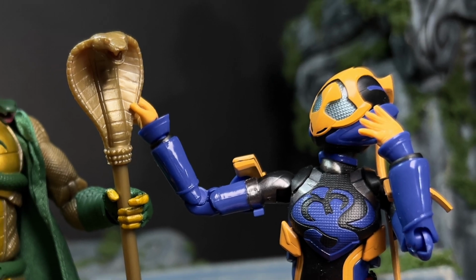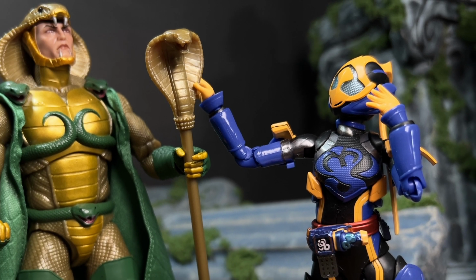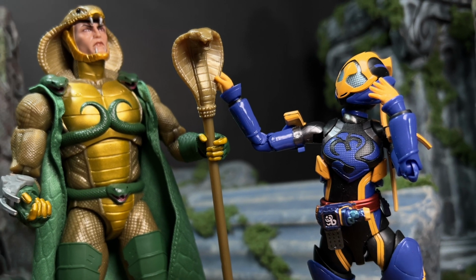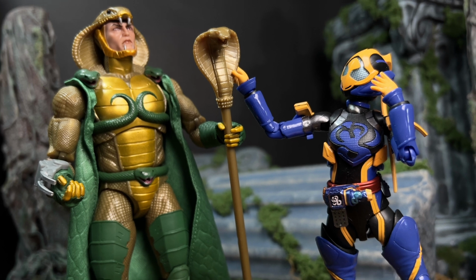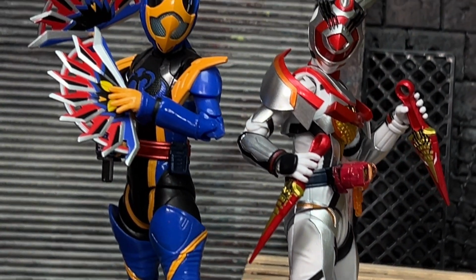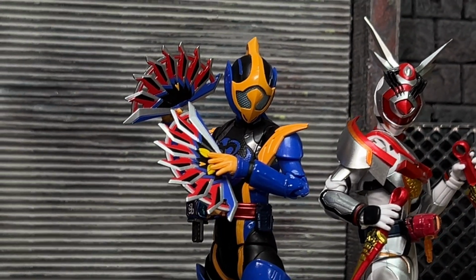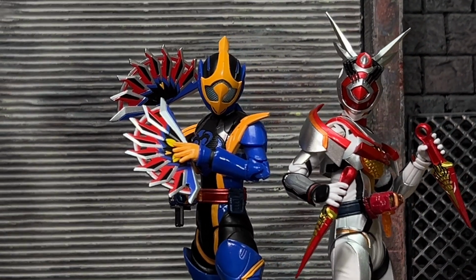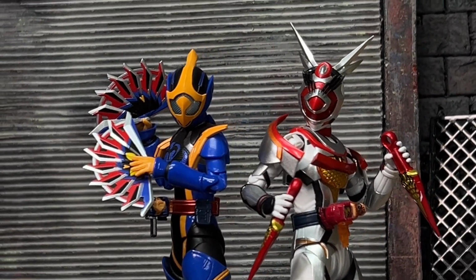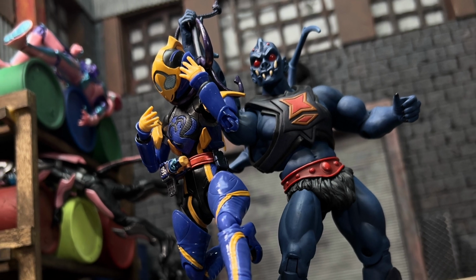And their character alone just brought so much to the show, as well as their family dynamic and their relationship with Hana. I loved it so much, and that was probably one of my, if not my, favorite part of the show. I'm a huge fan of strong female protagonists, and she fits the bill perfectly. And I think SH Figuarts did a fantastic job bringing this figure from the screen to our shelves.